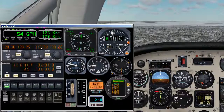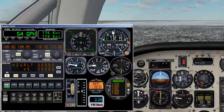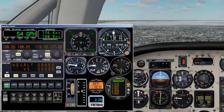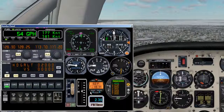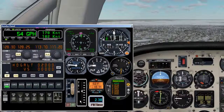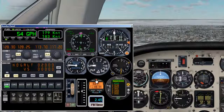I normally have this on a separate window, because I like to fly outside the plane sometimes so I can look around, you know, and see the scenery. So I'm going to get turned around here and lined up for an approach back at Topeka.